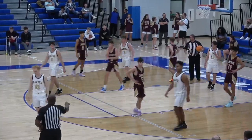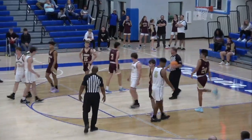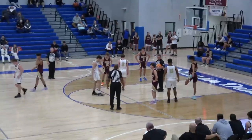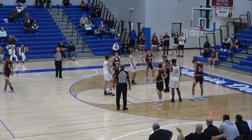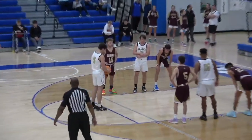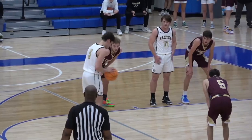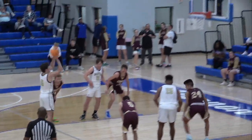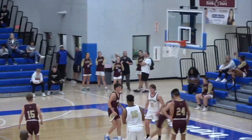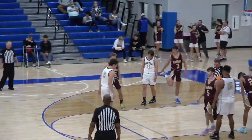17th foul. Shooting the 1-and-1 bonus is number 5, Hayden Petty. Hayden Petty will shoot the free throws. He's 1-1. And he'll get a second one. 39-22 with 1:35 left to go in the third.